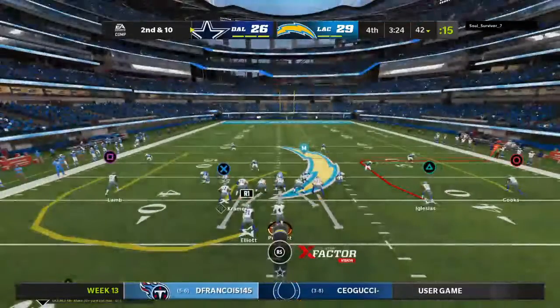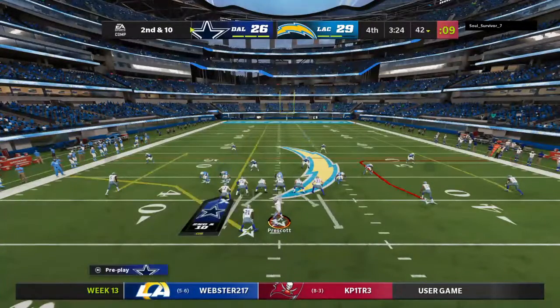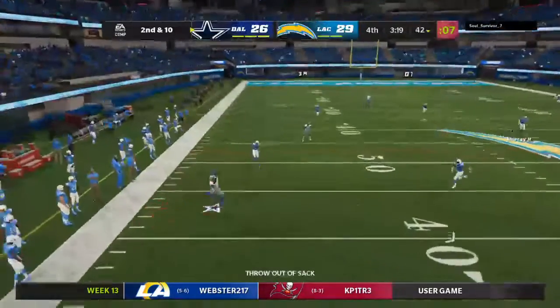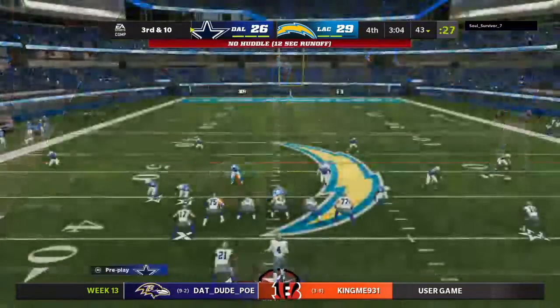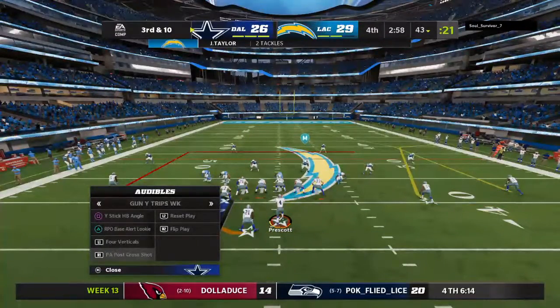Second and 10. There's Prescott. Throw left side complete. That's Elliott. That helps the completion percentage, but not much else. And now it's third and 10. An important play right here, third and 10. And I would expect pressure here.